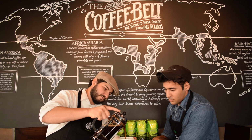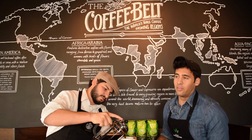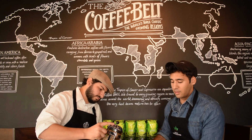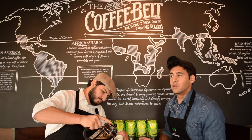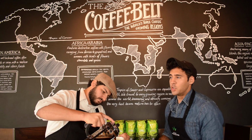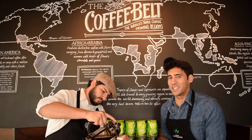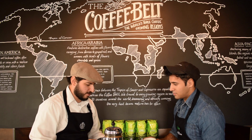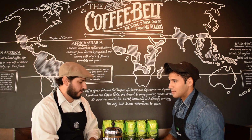Oh man, looks really, really great. And we've got to comment that the whole time we've been brewing this, the smell, the aroma you're getting off this coffee, it's just very pleasant. It smells sweet and soft. You just know that you're probably gonna like what you're getting into. As I'm pouring it, I can really notice the texture and the complexity of it. So very exciting.